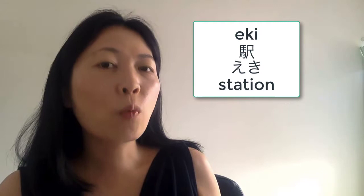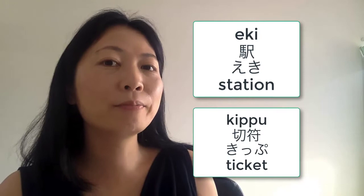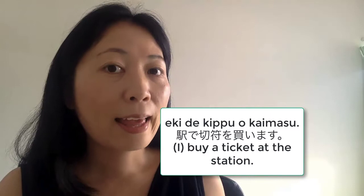So what you do when you reach the eki, you buy the ticket, kippu. So, eki de kippu wo kaimasu. You buy a ticket at the station. Eki de kippu wo kaimasu. But nowadays, we use IC cards. We call it IC card.